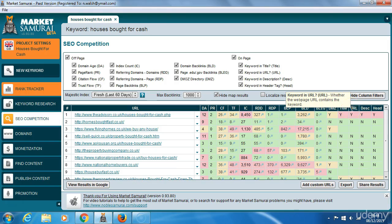Is it in the URL? No, it's not. N for no. So houses bought for cash is not in the URL. If you had a website trying to compete with this, you could put houses bought for cash. You might be able to buy one .net, .org, .london, whatever.